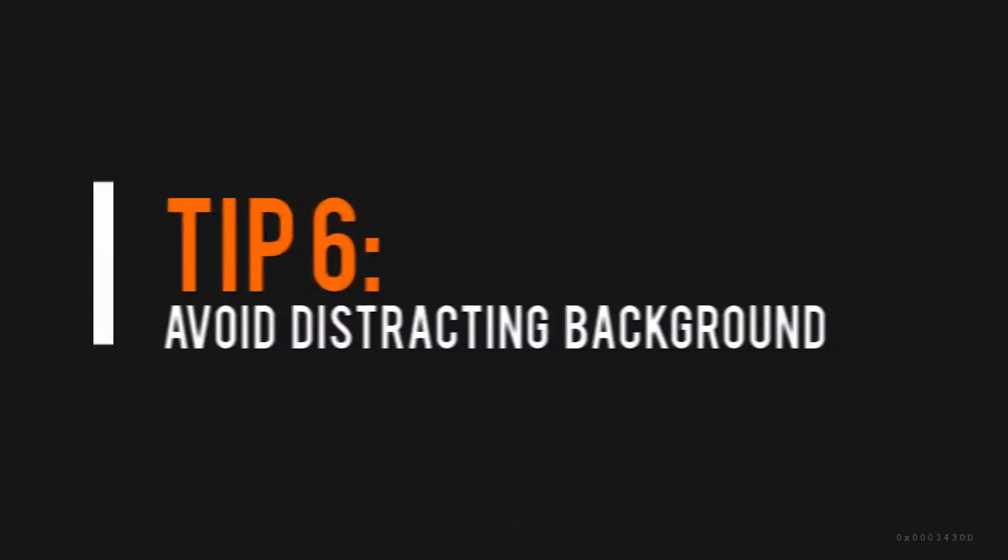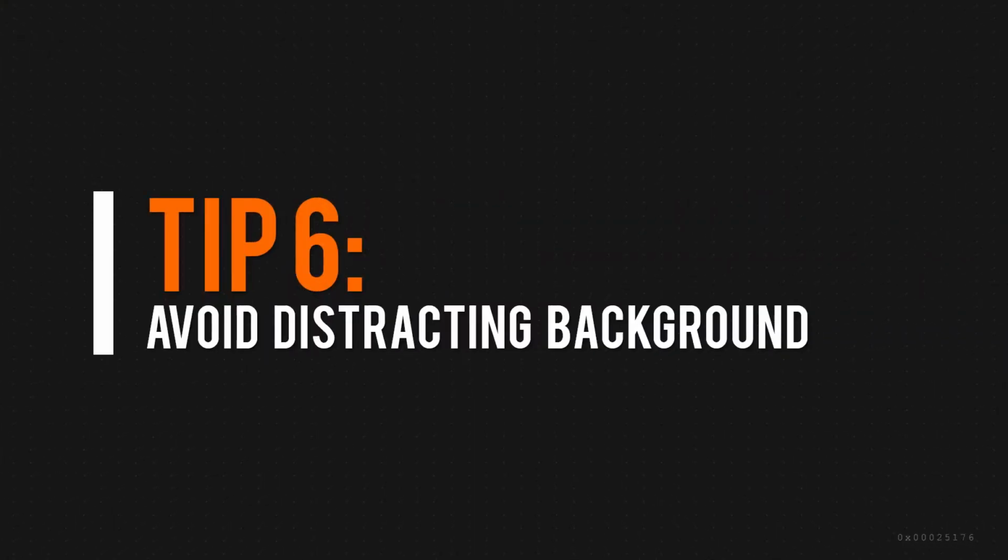Now, where you take your picture matters, as you don't want anything to distract from your face. So my next tip for you is to avoid distracting backgrounds. Choose a simple background, as it can help ensure that you're the only focus in the photo.